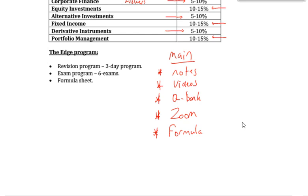Okay, and what we have is a revision program. When we say it's a 3-day program, it's a bit of a throwback to the days when we used to have live classes. What we used to do is bring the guys into the live classes on a Friday morning, Friday, Saturday, Sunday. It was a 3-day intensive revision program. And as part of that program, we would go through the entire syllabus again. Of course, remember, our main program does the entire syllabus in terms of videos and in that nature in anywhere between 60 to 80 hours.